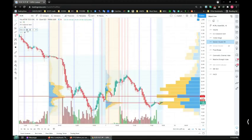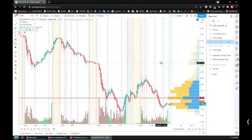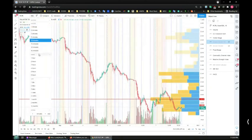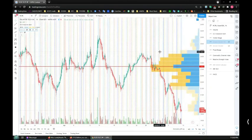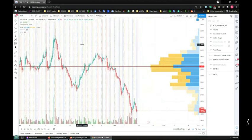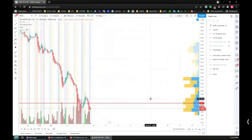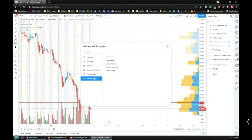And then there's an overall volume indicator, depending on the size of your window. Depending on how far I zoom in or out and what candle size I use, it'll adjust accordingly. This is for the month of April, my window just includes from April until now, and it shows where most of the volume is. I believe yellow is buyers, blue is sellers, I might be wrong. It tells you what the average volume is for the window you're looking at. That's pretty cool. That's under volume profile all the way down on the left, right here.